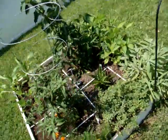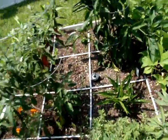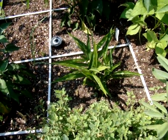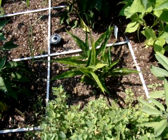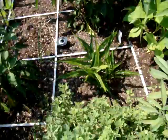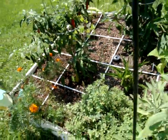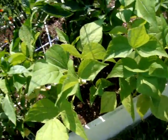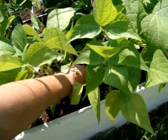let's see, of course, all my herbs. I have a Thai ginger plant right there, which I'm planning on pulling out and planting in a container so I can have it year-round, and so it can also have more space for growing. It's doing real well. And all my little green beans are coming up. I have a little weed right there. Okay.